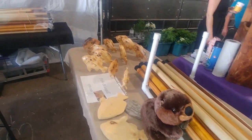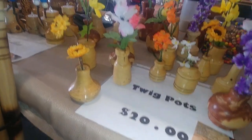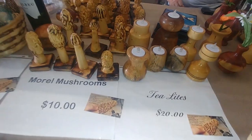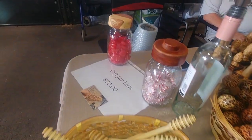Now, I had my helper there, Chippy. He's my helper. He's only been with me about 3 months. Carves vases. Now, the twig pot's what they're called. Oh, okay. They're dry flowers or artificial flowers. We got these tea lights here, electric tea lights. Oh yeah. Drop right in. And honey drippers. Jar toppers. Well, very cool. Thank you. Look this gentleman up.